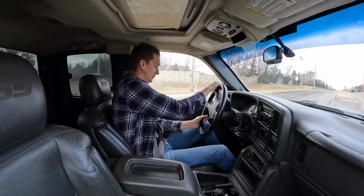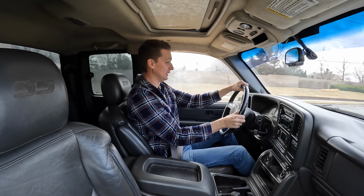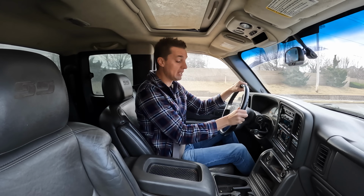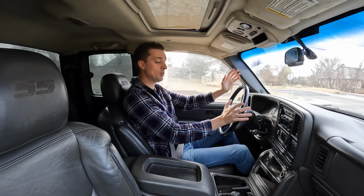And this one, plenty of power. Way more exhaust, so you're barking more than you're biting, but still, that's easy to fix. And the seats on the GMT 800s, that's why I like them so much.